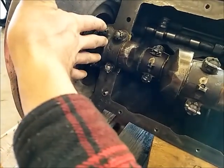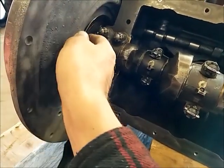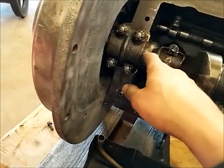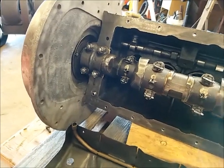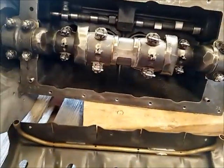Your oil pan kind of prevents a lot of the splashing from going back there, and then it's just a very snug fit between the crankshaft and this rear plate. There's only 1 wrap of electrical tape's worth of clearance there, so it's a pretty snug clearance.